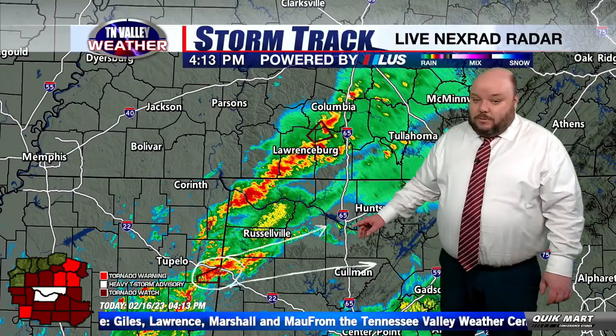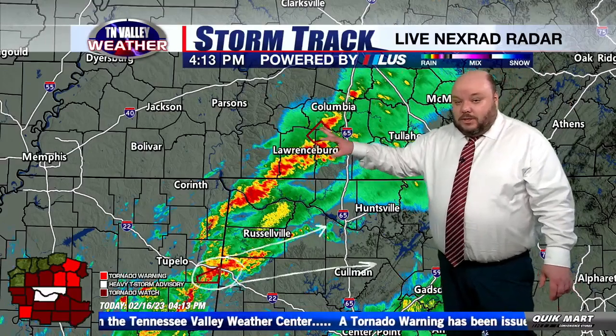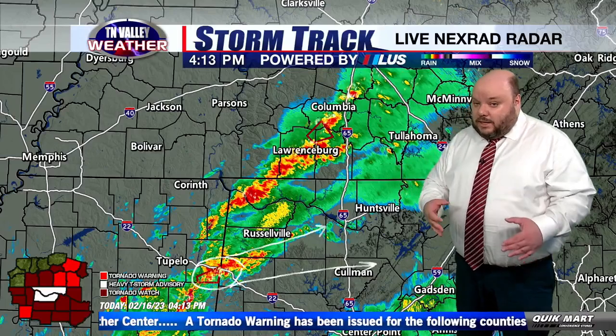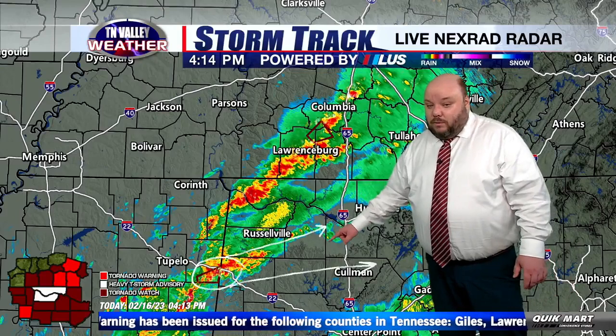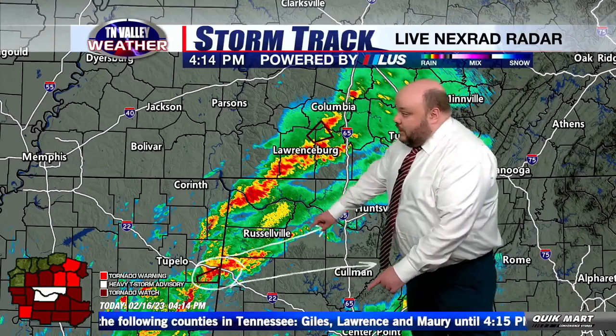So just wanted to jump on there briefly to give the overall situation that while the tornado situation we've had over Lawrence and Giles and Murray counties in Tennessee, that tornado signature has weakened now, and the tornado warning is being allowed to expire. There are other storms we're watching carefully. No other warnings in the viewing area, but this is not over.